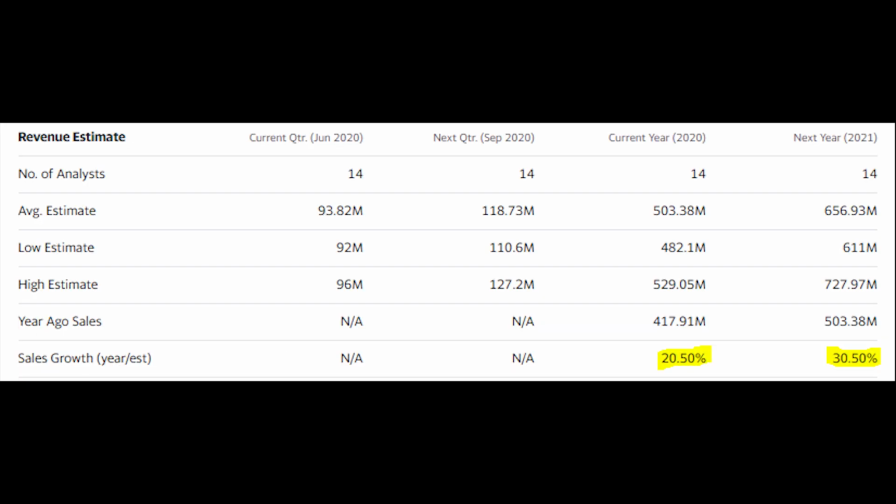Now, if we look at the financials for Alteryx, we'll see that they are expected to make around $500 million this year while still growing revenues at a fast rate, with analysts expecting revenue to increase by 20% this year and another 30% in 2021. So like I said in my last video, any company that's seeing greater than 15% revenue or net income growth is considered a high growth company to me, and so this one definitely fits the bill for that.